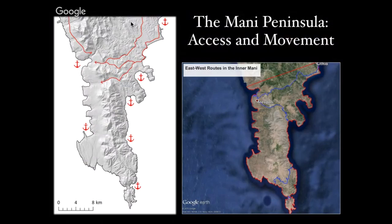So this is a really interesting contrast: we have all of these areas where you can access Mani on the east via the water, and yet it's the west coast that has those nice plains that can be better exploited for agriculture. So really the landscape's not working with you at any point.